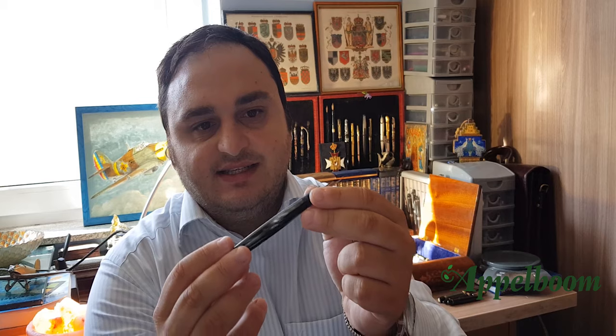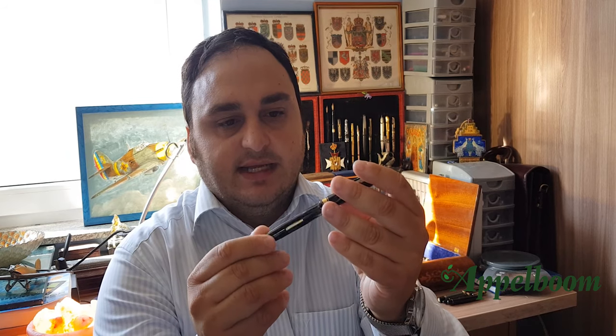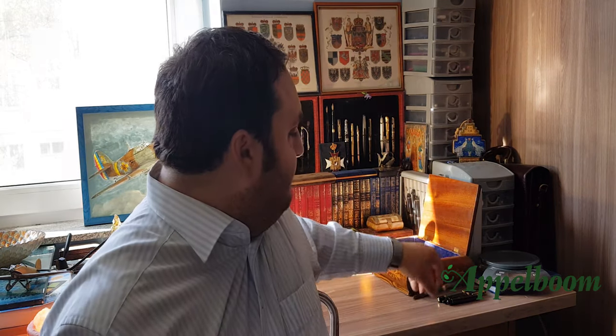Of course, the lighting doesn't give it justice. This is a wonderful celluloid material. The Italians always made beautiful fountain pens. I will put this aside. And another honorable mention, another majestic fountain pen.